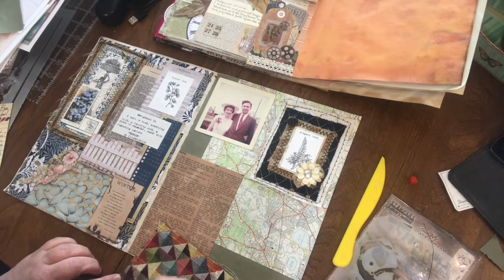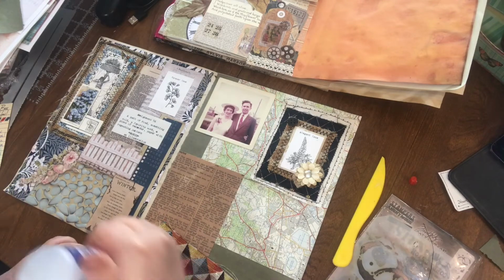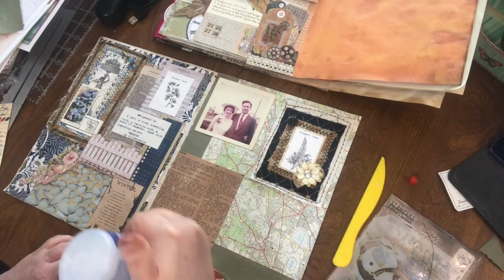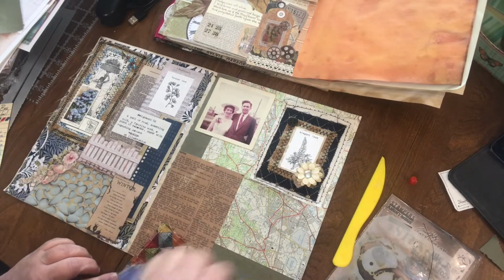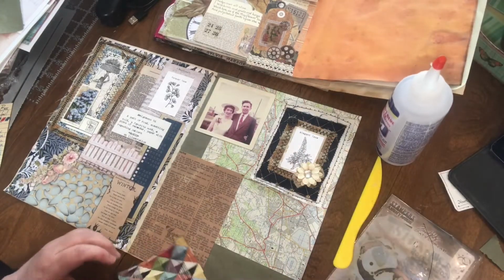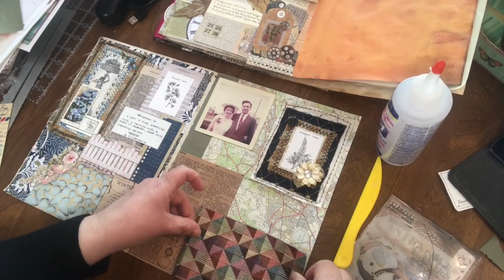Y'all were probably yelling at me to do different things. But this is just the way my brain worked today, so this is how it's gonna be.